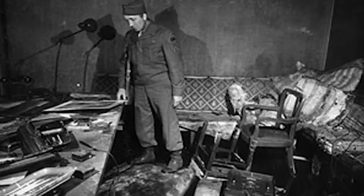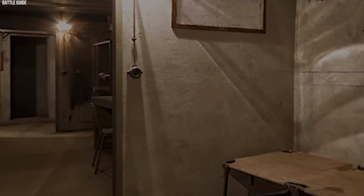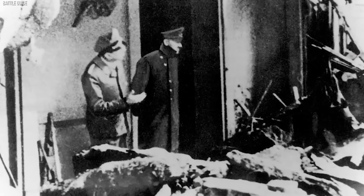The Soviets followed established intelligence collection protocols, photographing each room before any items were disturbed. These photographs, many of which remained classified in Russian archives until the 1990s, provide the most accurate visual record of the bunker's original state. Soviet combat photographers documented everything from the layout of furniture to the positions of personal items, creating a meticulous record that would later prove invaluable to historians.